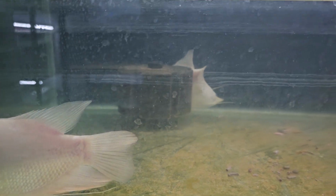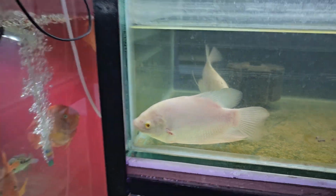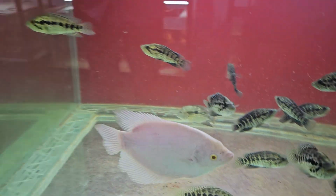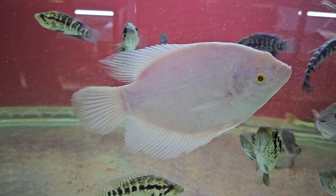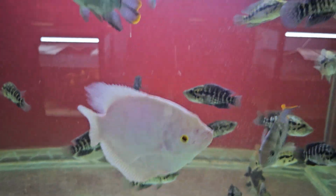Why? Because I have customer requirements for different sizes. So I have one more here. And downstairs I'll show you the sizes. If you're looking for different types of guramis also, I have them.